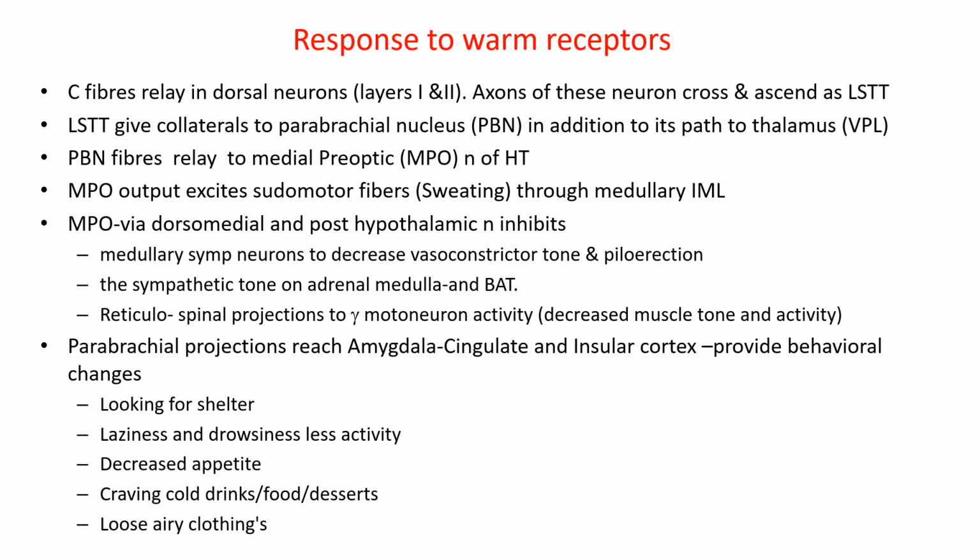Besides this, the parabrachial nucleus projects onto the limbic areas, the amygdala, cingulate, and insular cortex, which provide the behavioral responses like the person looks for a shelter because it is warm, he wants to go to a shaded area or a cool area. Overall, his activity pattern is diminished. He wants to laze out, he feels drowsy, and he feels even sleepy.